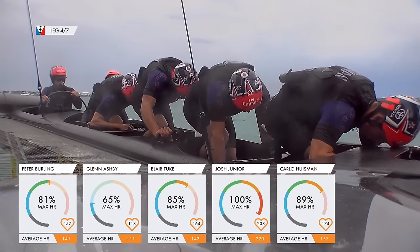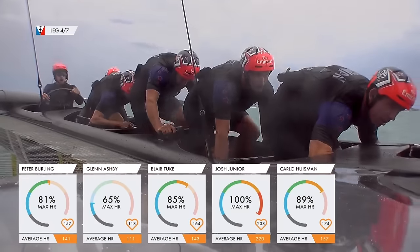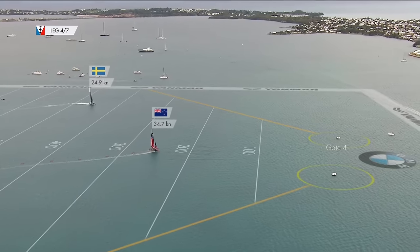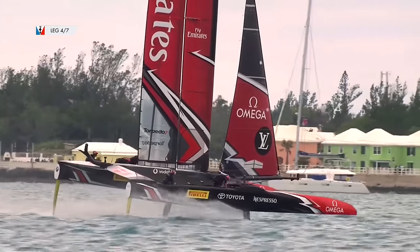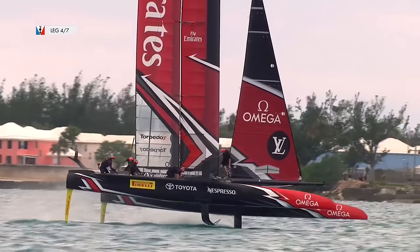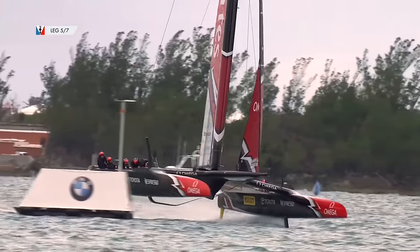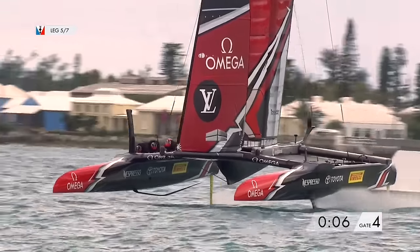It's interesting to see Peter Burling's heart rate's up at 81%, and that's not too far shy of Blair Tuke, is it? Who's hard at work on the pedals. From the Kiwis, which will take them through this gate nice and clean in one. You give these guys any sniff and they extend. A faster boat always extends like this, you know?